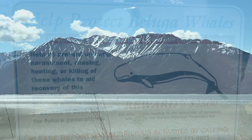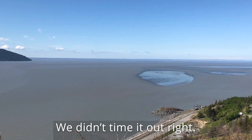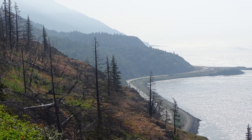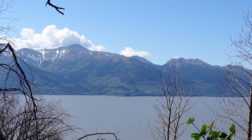Also, if you time it just right, you can witness the bore tide. This area has the second largest tide in the world after the Bay of Fundy, and so when conditions are just right, a sustained wave rushes in and people can surf the tidal bore for miles.